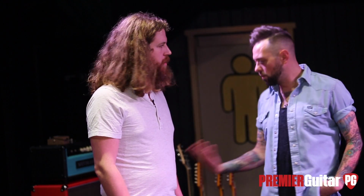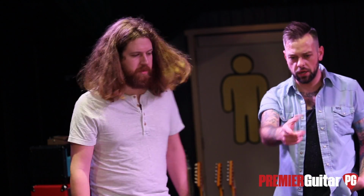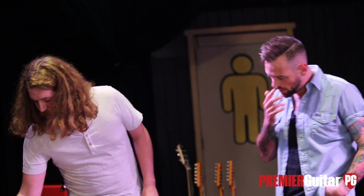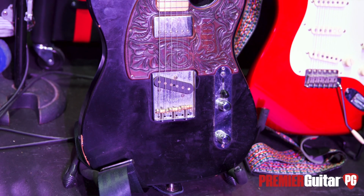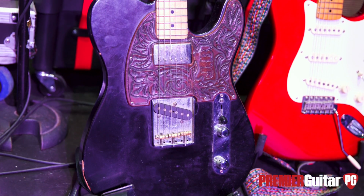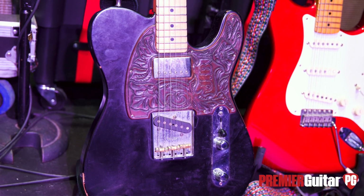Cool. Let's start with guitars and then we'll get over to here because you got a lot of fun pedals running through there. And this is your number one, this Telly? Yeah, this Telly here's my number one. Has been pretty much since I've owned it. Got a Lollar Imperial there in the neck, and then just whatever came in it there in the bridge.